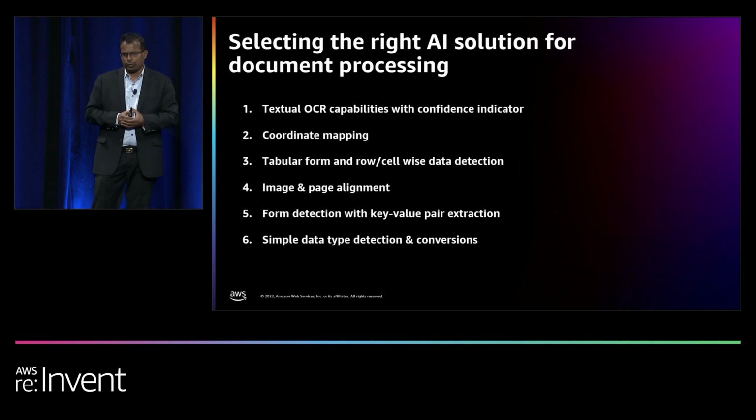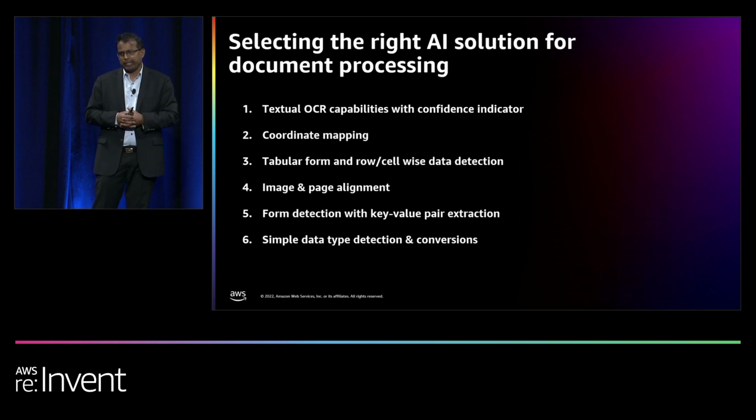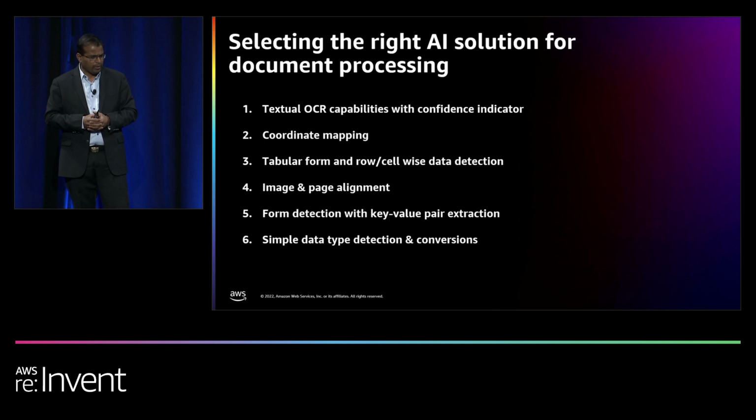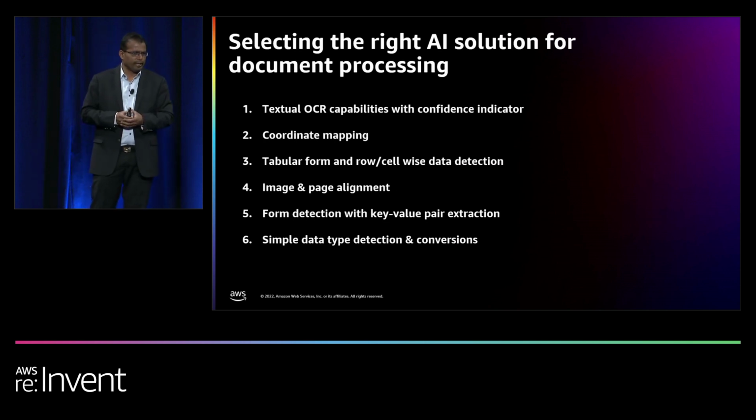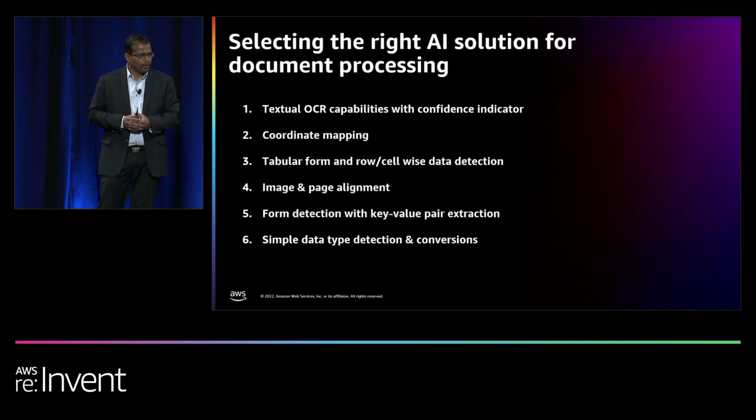Obviously, the first thing is to build the terms of reference, which we have done. And the next thing is to use some of the good technologies out there. Through the learnings over the last couple of years, we identified about 5 or 6 key capabilities that are needed. The very first, obviously the simplest one, is textual OCR capabilities with a confidence indicator. Second is coordinate mapping. You will probably need to know the coordinates, especially when you are extracting content or trying to make sense of the content from different forms. So coordinate mapping.